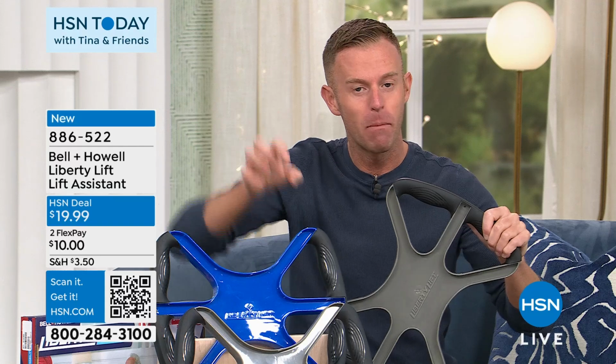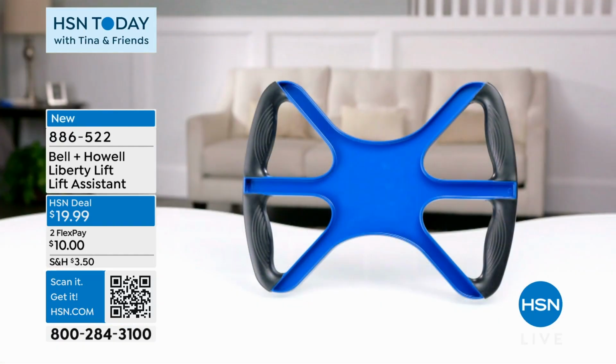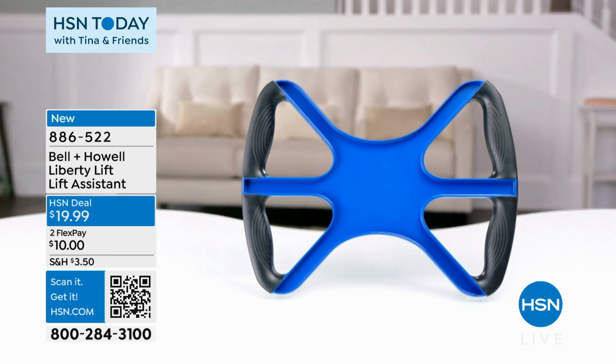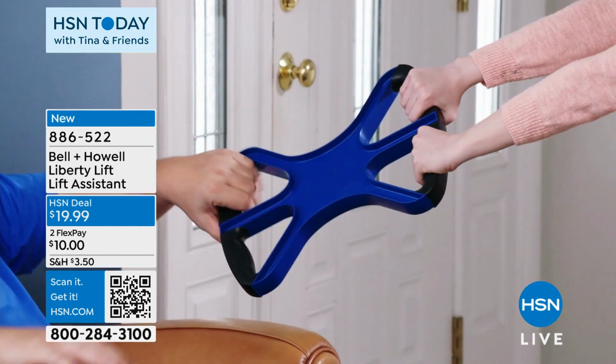Keep it in the car, keep it in the back seat so you can just reach back and grab it, because getting out of the car can be tough. Getting off the couch can be tough, the chair. I'm telling you, if you don't need this for yourself, you're still going to want to get one for when the grandparents or the parents come over. They come over to your house, they sit and visit for a couple of hours, and then when they go to get up, what are they doing? They're grabbing onto the side table, leaning on their knees to get up. This keeps everybody strong, stable, safe.